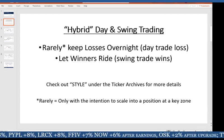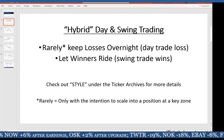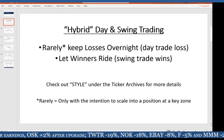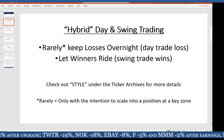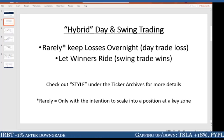On the flip side of that, I am a swing trader. I will hold a position for as long as possible, for as many days, weeks, or months as possible. Now, of course, I'm taking profits along the way. I am a big fan of trimming and trailing on positions that move in your favor, usually at multiple point increments based upon the initial risk on a trade.